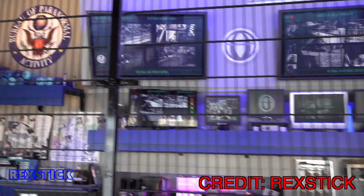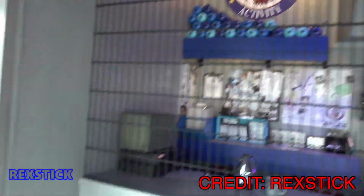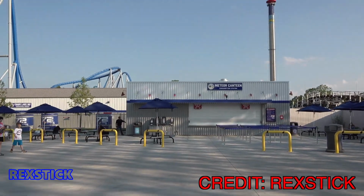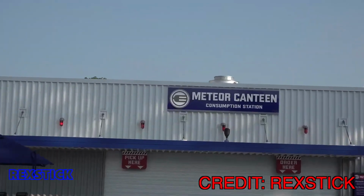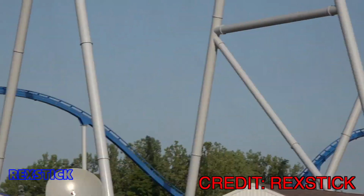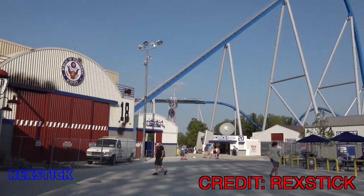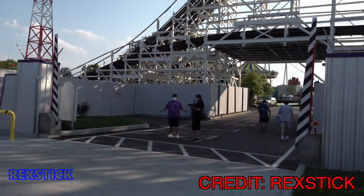So if you do not get on it right away, I would suggest waiting towards the evening, because the line really dies down towards the evening, and everything dies down. So I would definitely say be at Kings Island in the evening, because that's when everything really dies down.